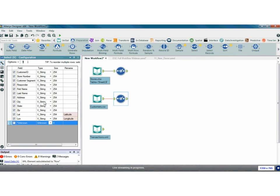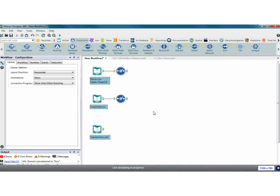Okay, so we've changed the latitude and longitude. Now we could also do things like eliminate things that we don't want to include in the analysis. So if we wanted to get rid of the unknowns, we could do that. If we wanted to change the variable type, we could do that. Everything looks okay here. For instance, if we wanted to say, let's get rid of their first name and last name, we don't really care, we have their customer ID, we could do that.